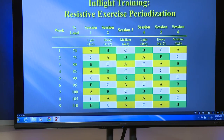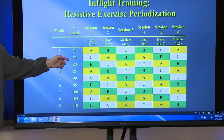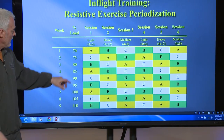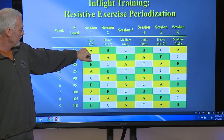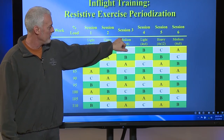All right, so this is how the session's broken up. This was just a typical 9 weeks. What I want you to see here is when you look over here at the load, based on those pre-flight loads, you see a very linear increase in load. So each week builds upon the previous week. We basically go up about 5% each week in how much load we're applying to the body. What you'll see across the top is the 6 days, those 3 routines. We have what we consider light volume days, heavy volume days, and medium volume days. So we see 4 sets of 6, 4 sets of 12, and 4 sets of 8. Those stay the same. So we go light, heavy, medium, light, heavy, medium.